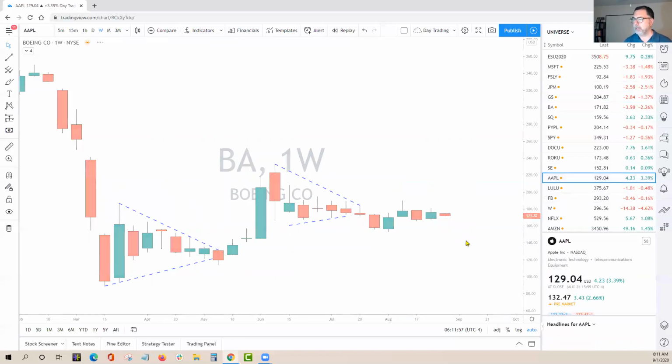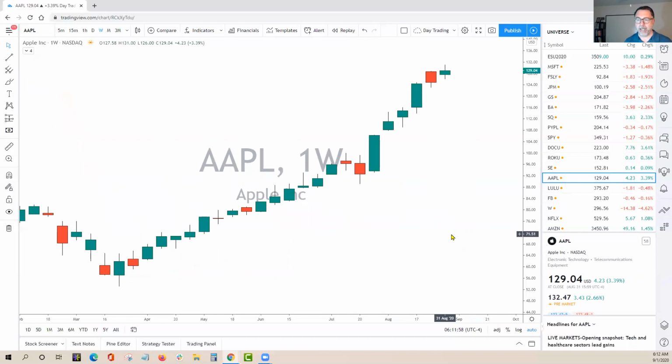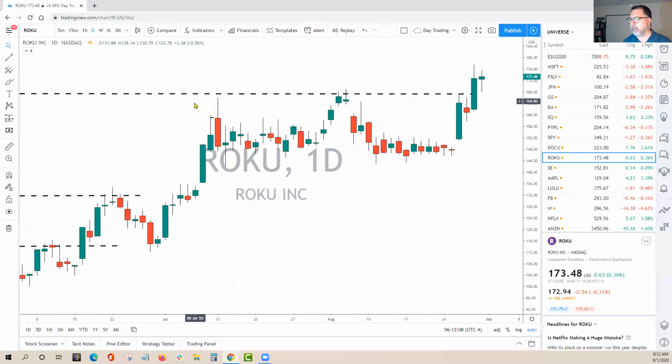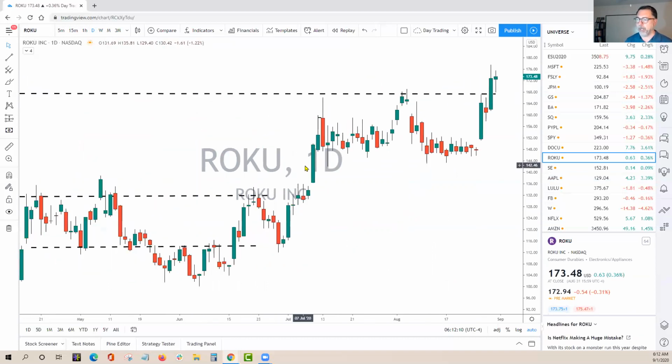But then you take a look at a stock like this, Apple, obviously, where there's consistency from one week to the next. We take a look, I'm going to zoom out to the daily chart. You take a look at a stock like Roku. This is a stock that's very enticing. But here's what the stock normally does. Weeks of indecision, then an explosion, then pulls back, then weeks of indecision, and then an explosion.